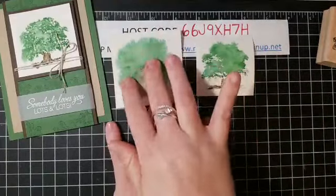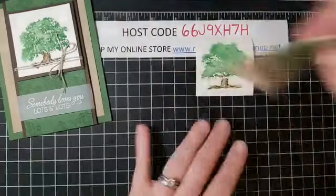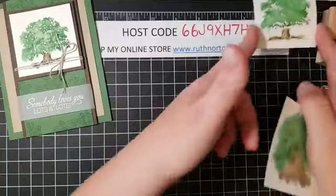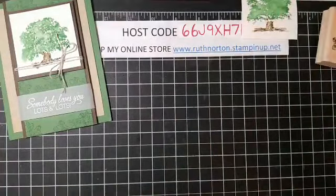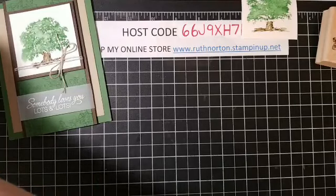But we want to make sure we retain a lot of that detail from the tree. If your paper is too wet, it's going to bleed too much. So we're going to set this off to the side to finish drying, and it won't take long. There's not a ton of water on there. It won't take long, but we're going to do some other stamping while we're waiting.